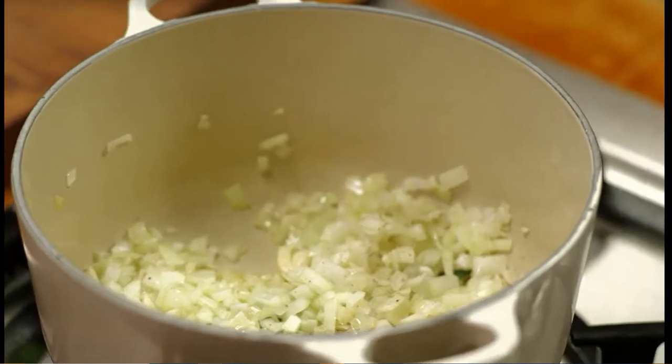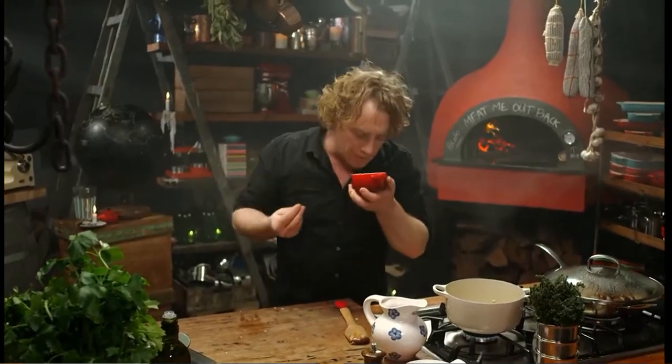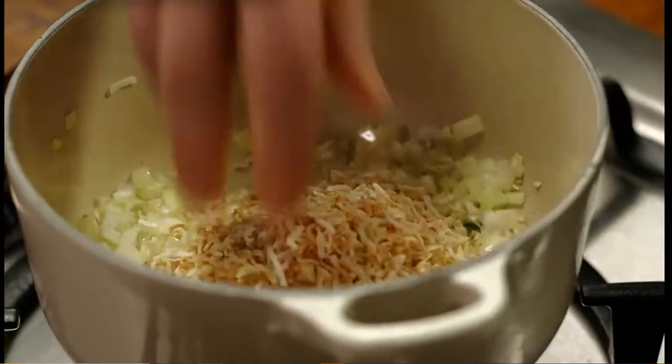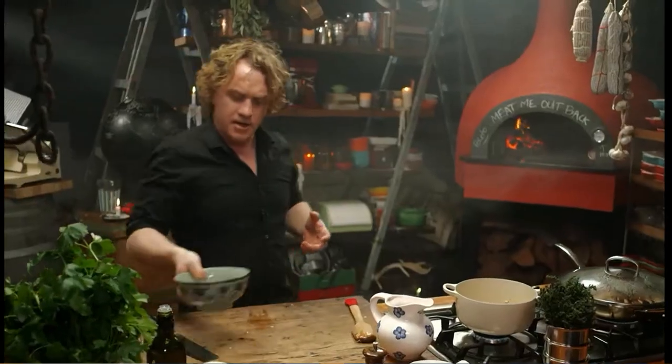I'm going to put some desiccated coconut here that's been toasted. I love the flavour of it. Beautiful flavour. I'll just put that in there as well. Put the whole lot in there, so I've got a lovely flavour. It's sort of like the flavour of the tropics, isn't it? And then in goes my rice.